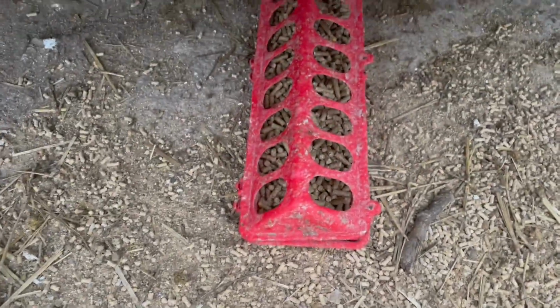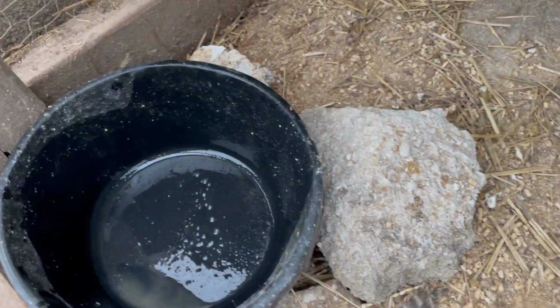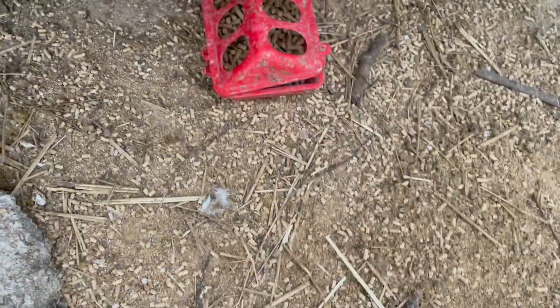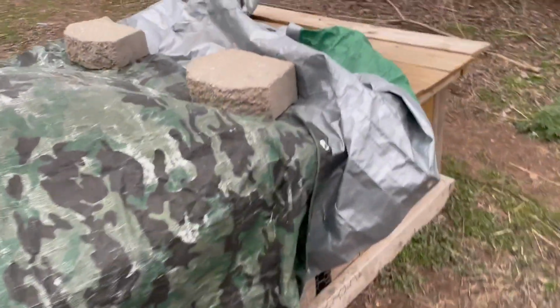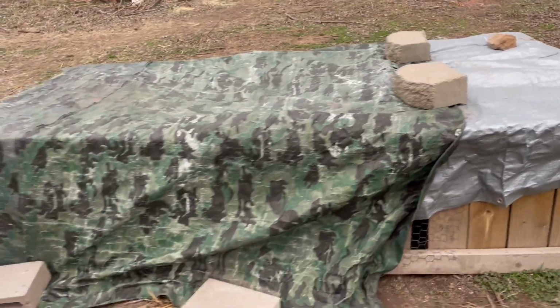Brought their food over and it's under the tarp. It's supposed to rain tonight, tomorrow. It's supposed to rain real good. I dumped that out. Greg's gonna put fresh water in. And I need to make sure that we get this covered up real good because it's supposed to really storm. All right, there we go. They should be good for this storm.